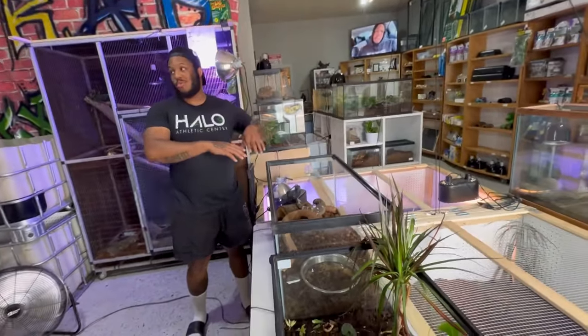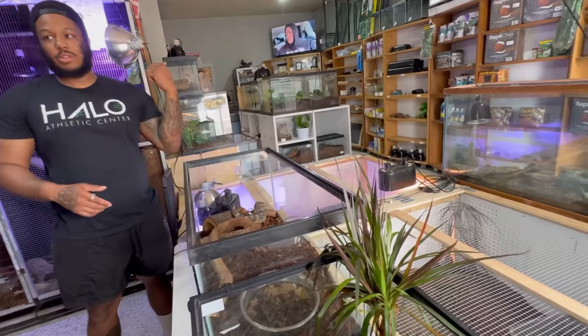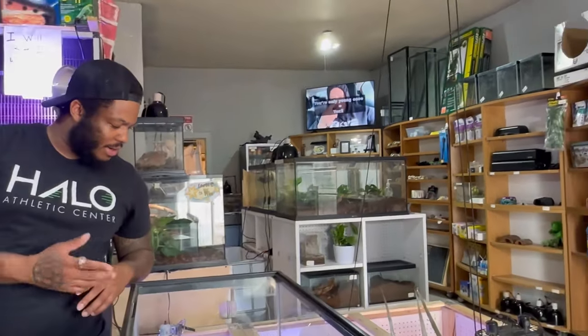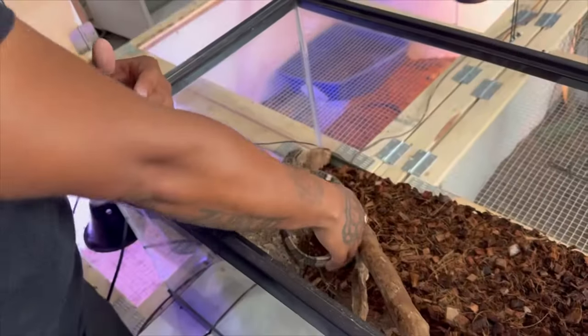This is a baby blue right here. Baby blue, because the one that I have, that you saw in the video, his name is Blue. He's 5 feet. Wow. This guy is, I knew they were going to get big. About a foot and some change.